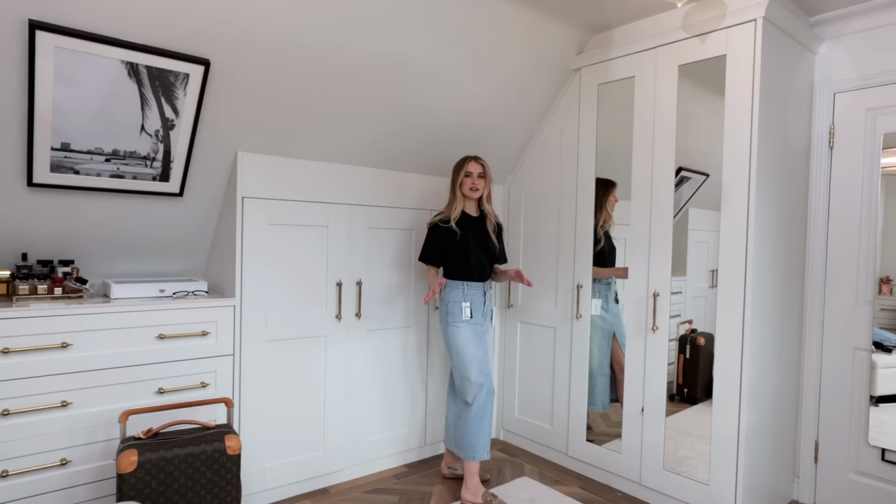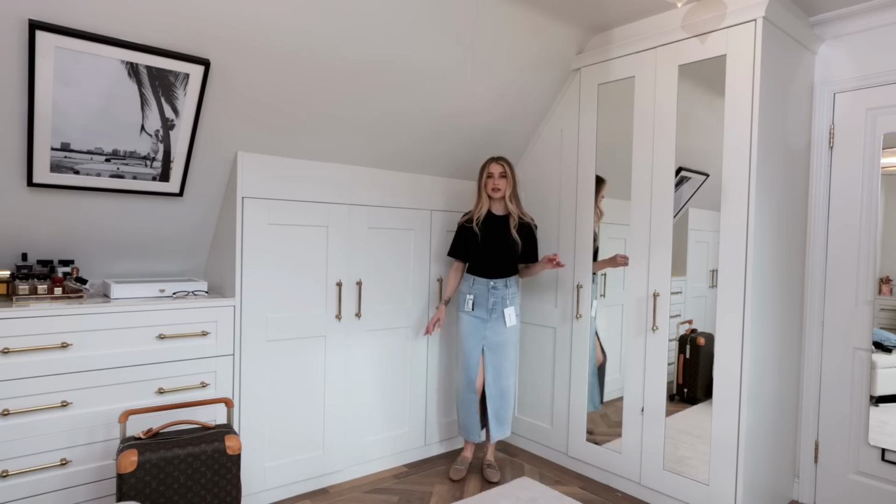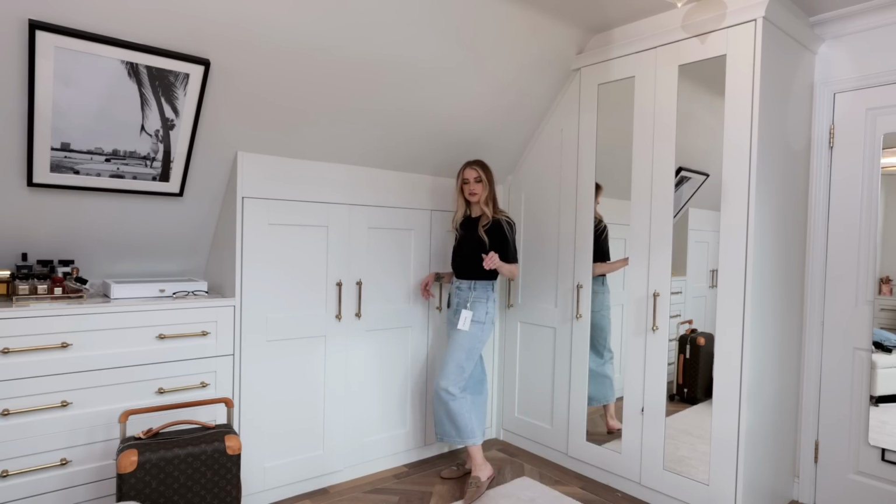Bear in mind, these are a size too small for me. But imagine if they were the right size. I feel like I could get on board with this. I feel like I could get on board with this style.